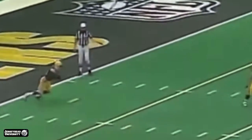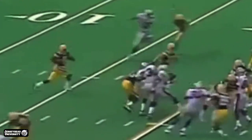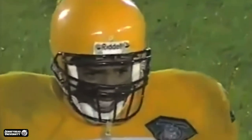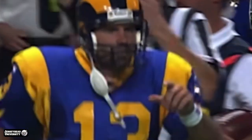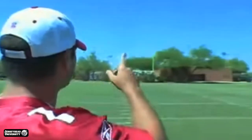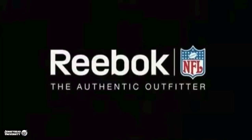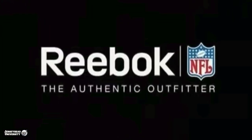Prior to 2001, the NFL was a free-for-all. Any team could sign with any company it wanted. There was no uniformity, and you saw jerseys with the Starter logo, the Puma logo, and everything in between. However, in 2001, the league unified under one single brand when Reebok became the exclusive outfitter for the entire league.